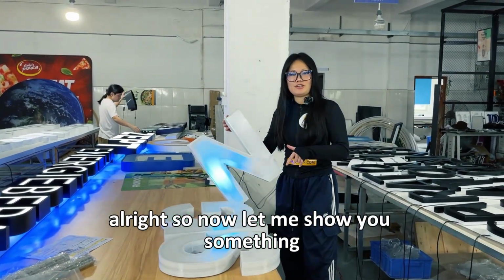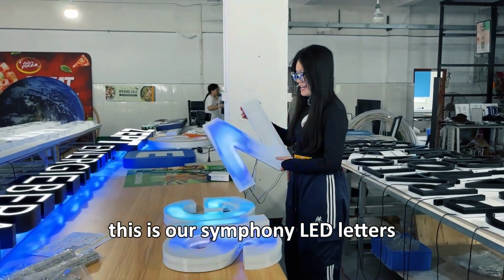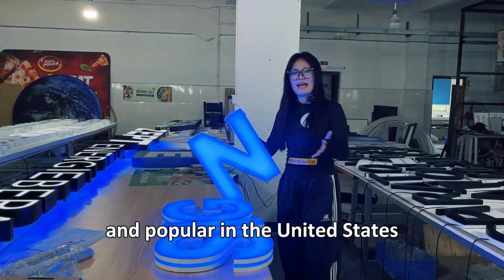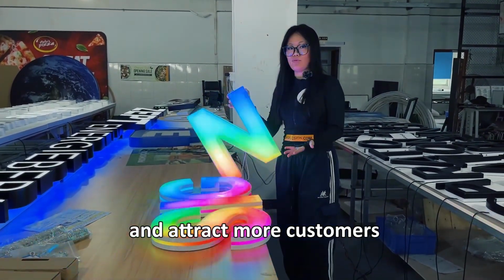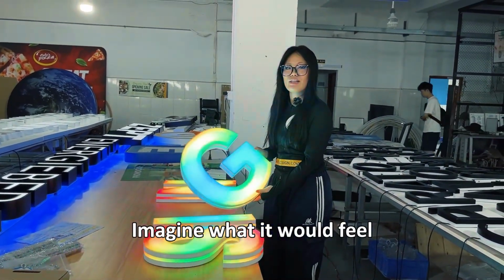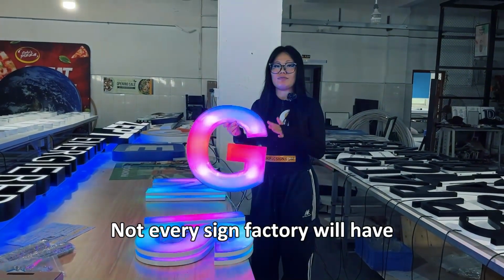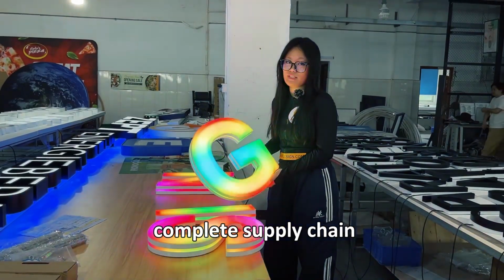So now let me show you something that is super new today. This is our Symphony LED letters. Super eye-catching, right? Maybe you would think it's very expensive, but actually it's very cost-effective and popular in the United States, making your site more special and attract more customers. So I think that's what you truly want. Imagine what it would feel like to have such a cool and super amazing site to hang up in your store. Not every site factory will have such a wealth of exhibition experience and such a complete supply chain, right?